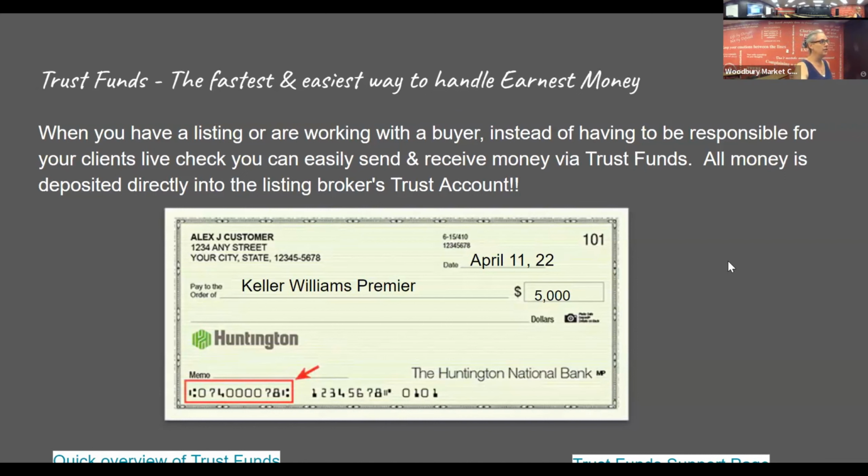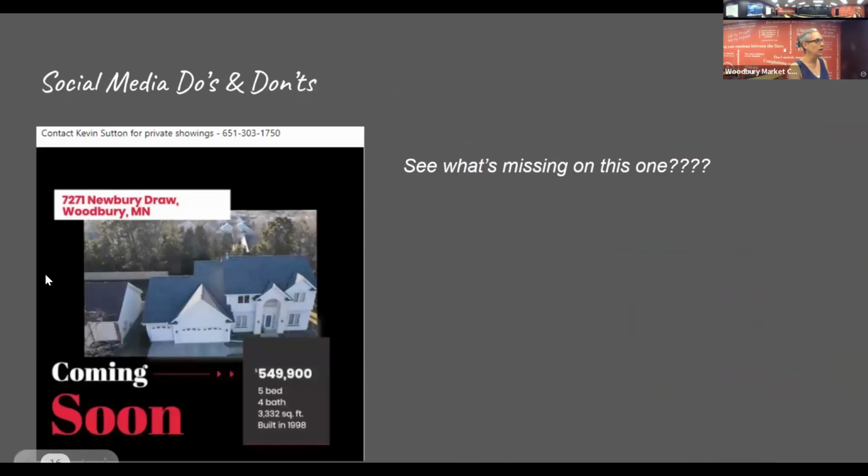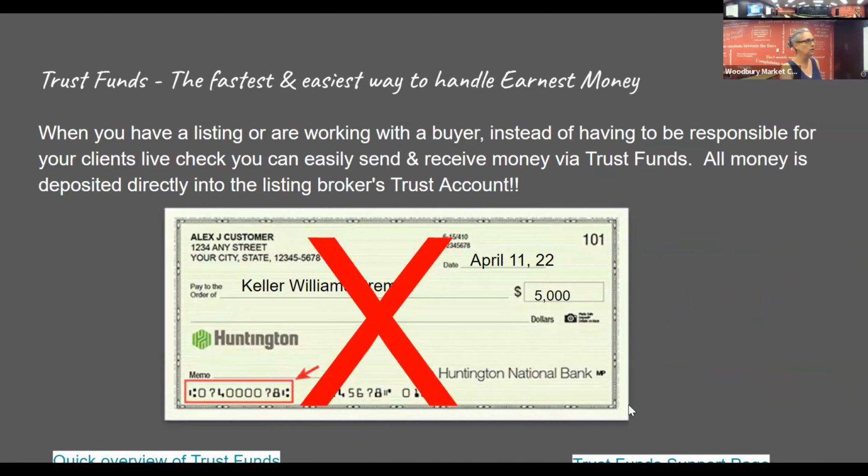And then I just also have here links with a quick overview of trust funds. I can't see what that says there, it's blocking it. So there's a couple links here again on how to work with trust funds. It's just super nice and easy. We prefer that all Wisconsin earnest money gets done through trust funds as well, just because it makes our life easy. We don't have to actually bring any checks to the bank.